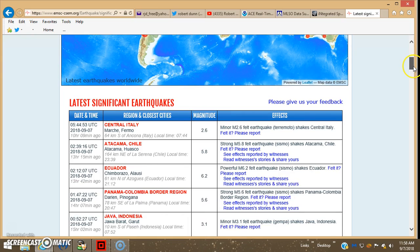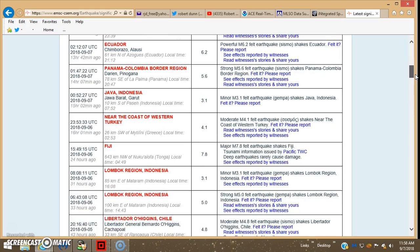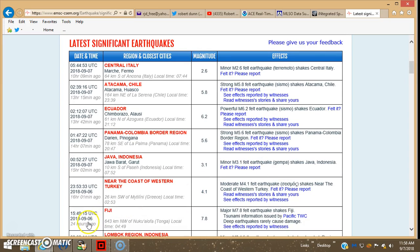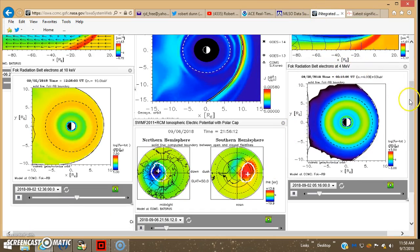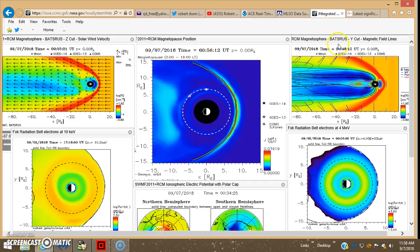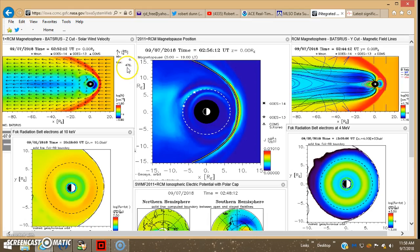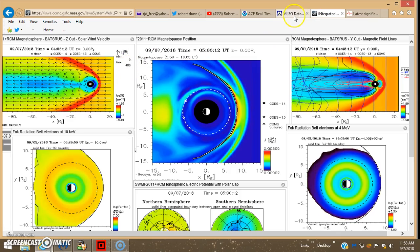Unfortunately, I didn't think about checking the polar cap potential when this big 7.8 popped off yesterday. It was at 1549 UTC. Now, I did pull up a run here. I got it up here for you. These are the latest runs on the Z cut, the magnetopause, and the Y cut. This is the solar wind speed one, remember? You can see that solar wind speed still highly fluctuating up and down, up and down. Crazy numbers, up over 700.